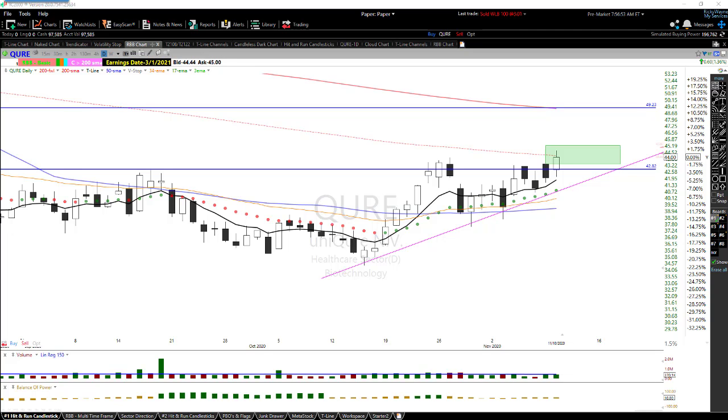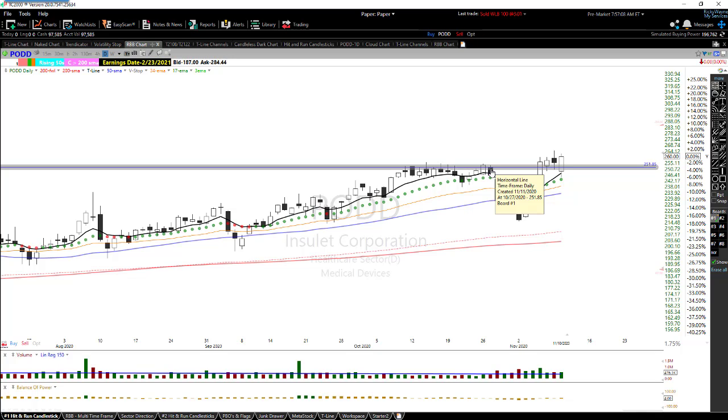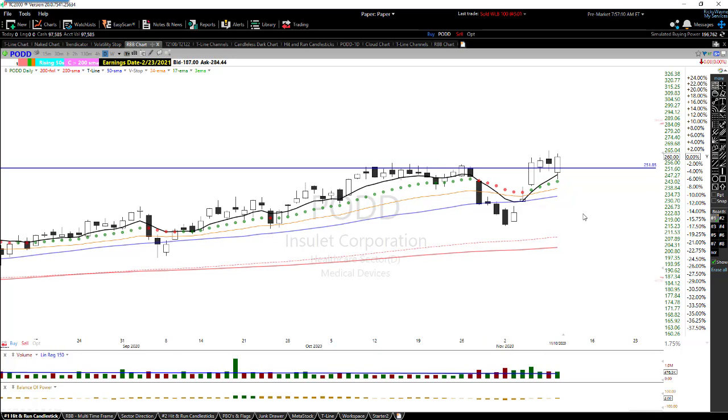The next one I have is POOD. We've been in a very nice trend. A little pullback here. The bulls came back. You've got some great consolidation here. We've had a breakout. That's going to be the most important thing. And I'm going to put it right there, a little bit below those actual highs. And then let's put the buy box.